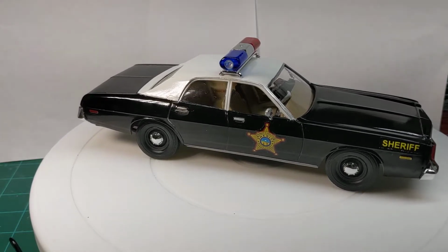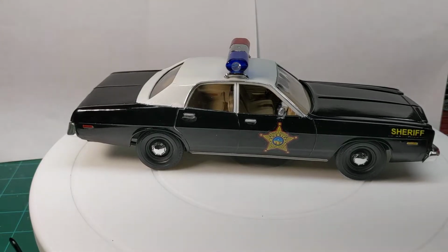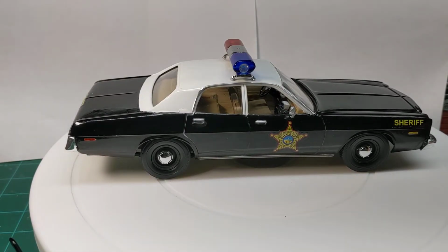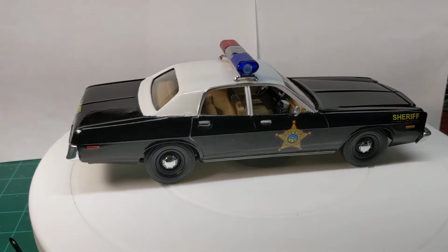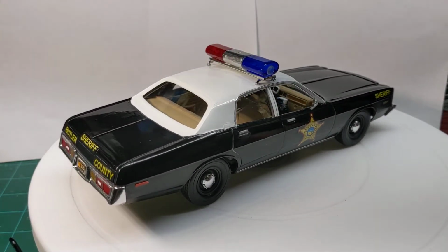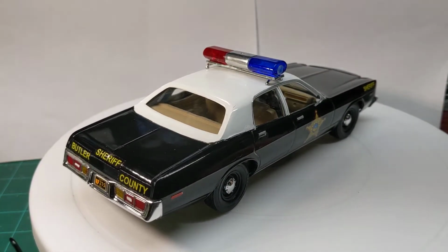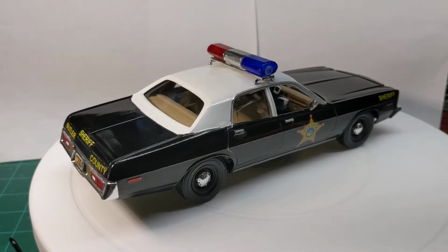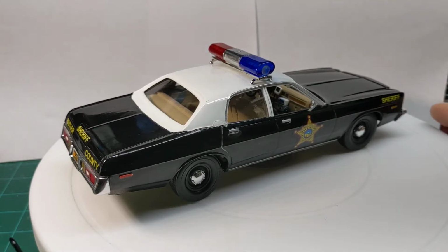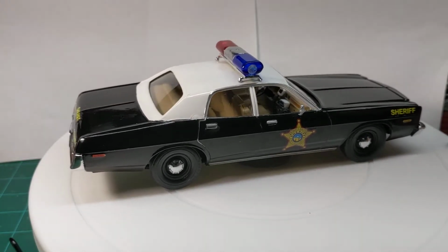And I have built his first cruiser as well, which was a '65 Biscayne wagon that I need to go over and get from him and take a quick video of it so you guys can see that. It actually has the sheriff's name that was the sheriff of Butler County then as well. But this one was built basically box stock from an old TJ Hooker kit, and I stole the rims and tires from something else. I don't remember what it was from.